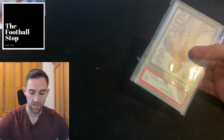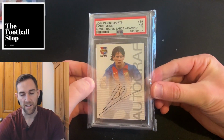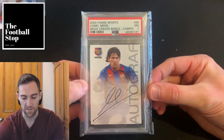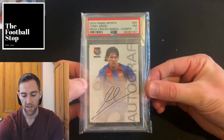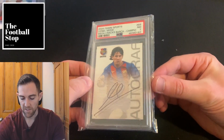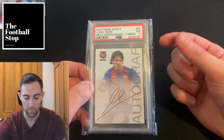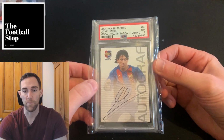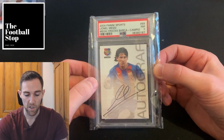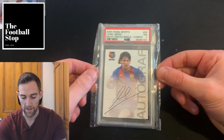We're in. So this is the Lionel Messi Mega Cracks Barca Campio card. Obviously it's slabbed, it's graded by PSA already as a PSA 7. The reason I bought this is because the PSA 10, if I'm completely honest, doesn't appear very often as a Campio. I didn't have a Messi rookie from his rookie year, so 2004. I didn't have one in my collection, so I kind of wanted to get in before they become just impossible to buy, way out my price range.